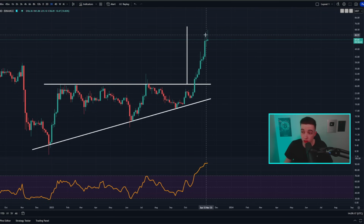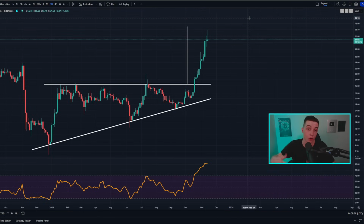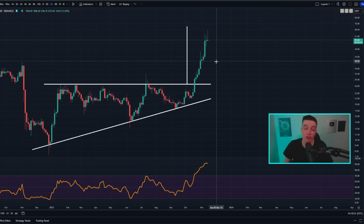But if we do potentially see that pullback and we cool off some of these price oscillators, like we cool off the RSI and we basically reset, getting ready for another leg to the upside, of course, that could be a decent buying opportunity once we pull back a little bit. We just need to keep it realistic and expect some pullbacks here and there rather than up only.